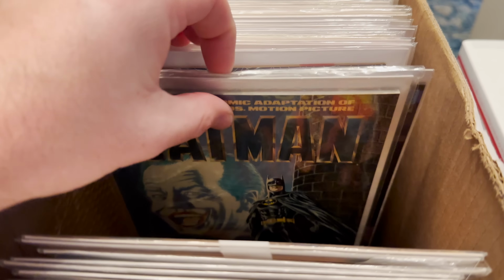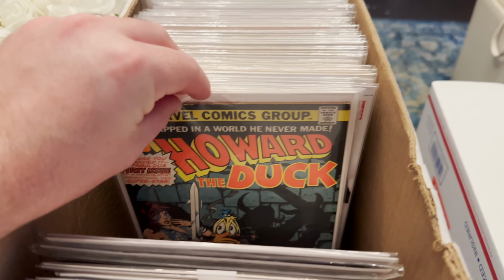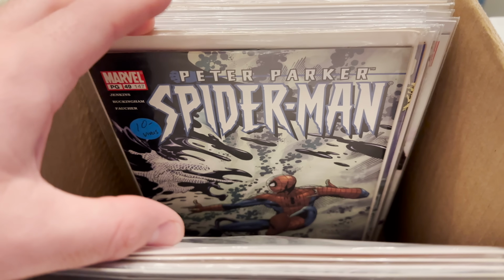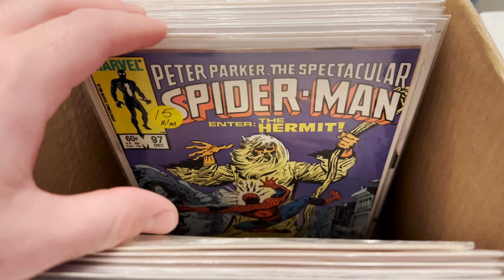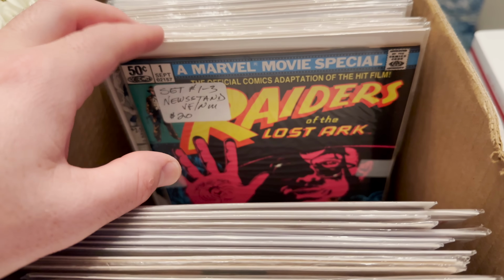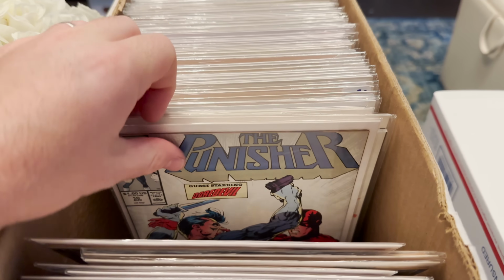Speaking of movie adaptations, we got Batman, and that is a newsstand. Batman Strikes, number one. A little bit of Howard the Duck. More Howard the Duck. First appearance of Virus. Not the Virus you're thinking of, but yeah. Spectacular Spider-Man 97. Nice. Full run of Secret Invasion. We got a full run of Raiders of the Lost Ark. 1, 2, 3. Got a few of these classic Punishers.